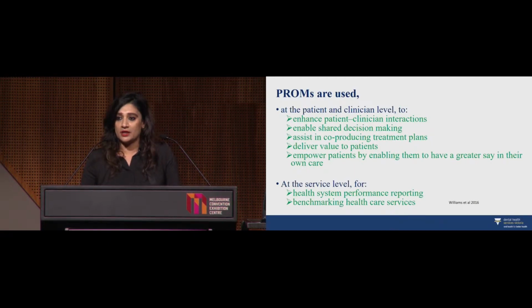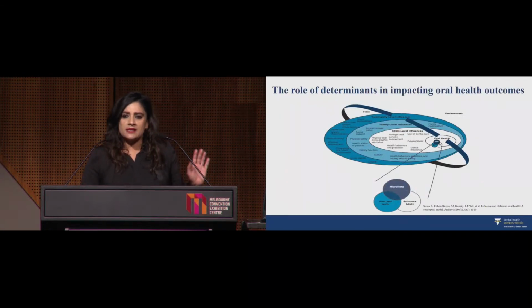What matters to patients is the results of the treatment. That is what they care about. They don't care about the clinical outcome. They care about whether they are able to go to their job the next day, whether they're able to function, whether they're okay to chew their food. And that is what matters to them, and that is what we need to consider as part of our treatment as well.